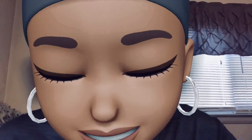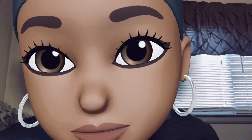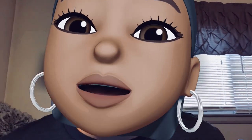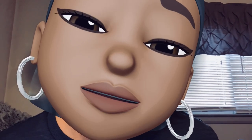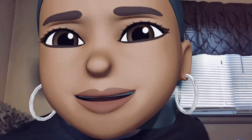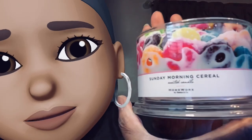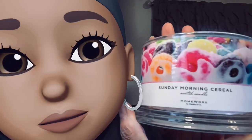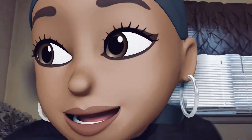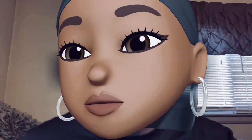Oh, y'all, I did not even remember I got this. Oh my goodness, this one is Sunday morning cereal. It's so cute. You ready? I smell milk in here, and I generally don't like milk, but I would drink the milk out of this bowl because it is sweet. Oh my goodness, how cute is this? This one has crushed cereal, wild cherry, ripe strawberry, and sweetened milk.